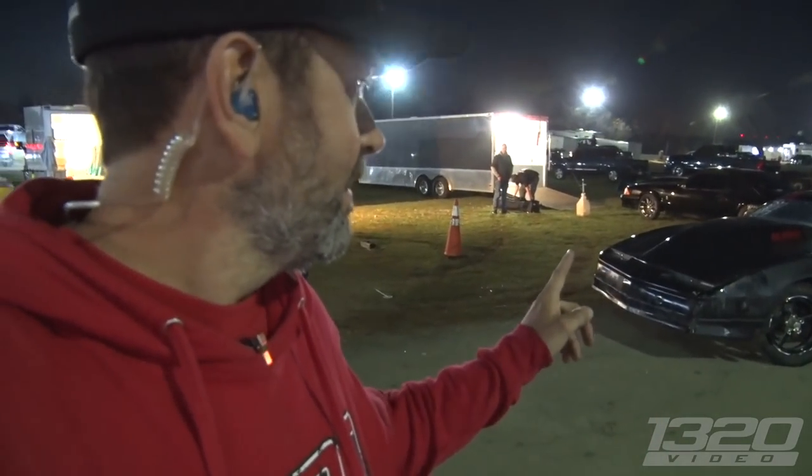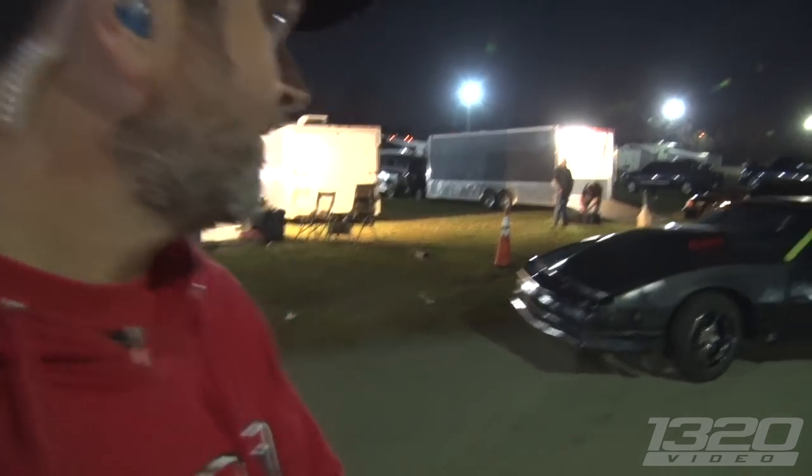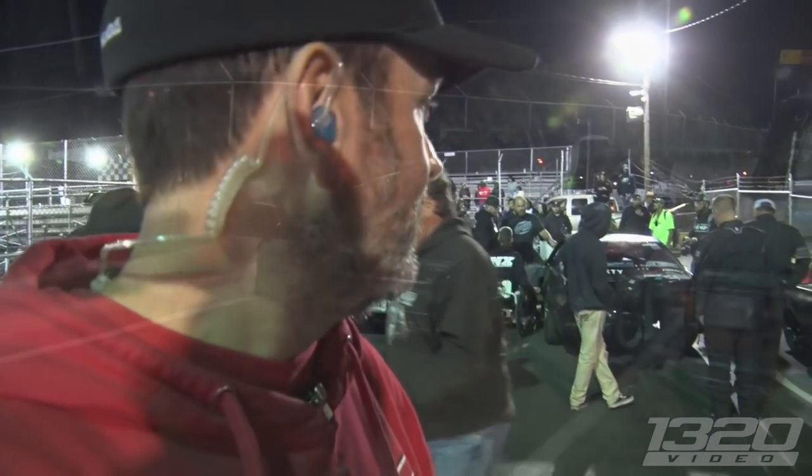All right, here we go. This is the third of the semifinals that Ryan has to get through to get to the final. Outlaw small tire semifinal. We have Ryan Mitchell and the Firebird going up against the Maverick. Brand new build, I think 6 or 7 passes on this car. Brand new rebuild, I think 13 or 14 passes this weekend since they rebuilt it.